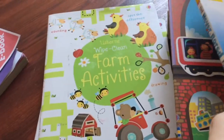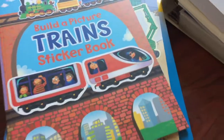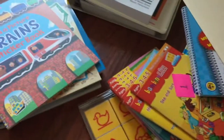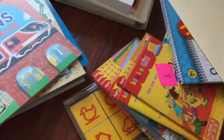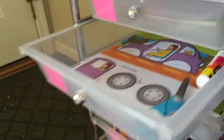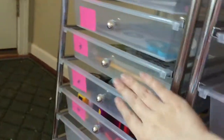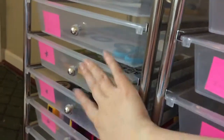So this is just a fun little drawer for him to keep him busy and occupied while I'm working with his brother on some more school. And this is from the Never Board book. This is where he'll get to make a car and a door that opens, and anyway, there's that. And then once he's done with all those, he can play in these star bins in whatever order he wants or however he wants to do that.